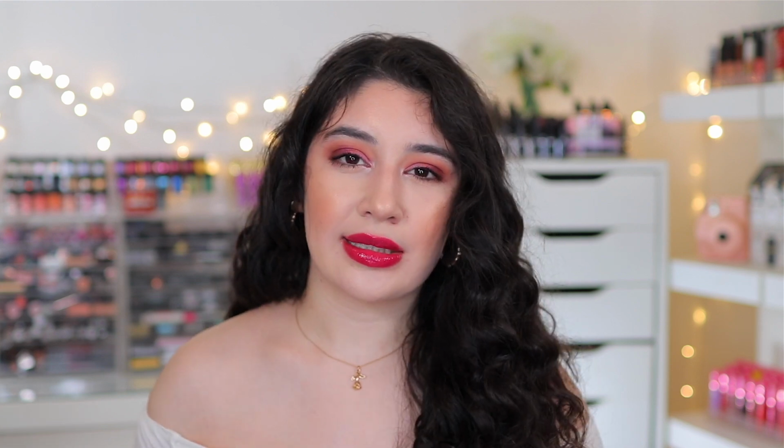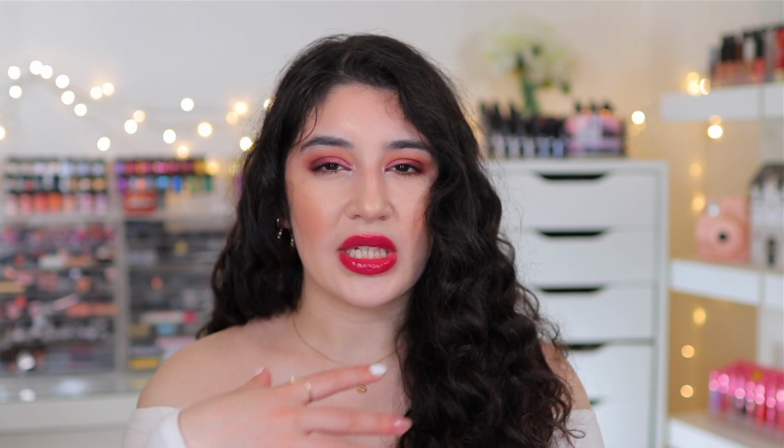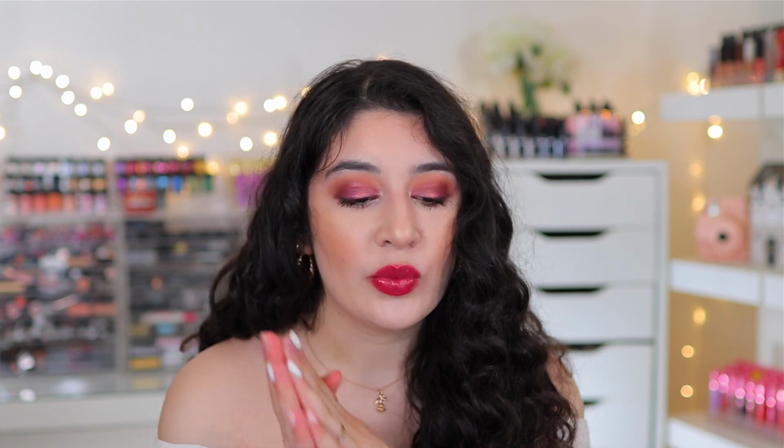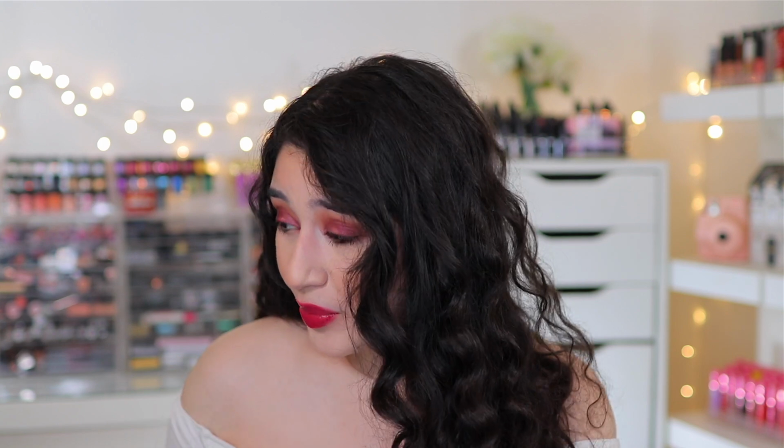Only downside to this collection is the shade names and the color story. The shade names are fine, but I just feel like it didn't represent the colors. Like a shade called Ice was brown, and certain shades just didn't match with the character. So that's the only thing, which I know I'm not the only one. A lot of people did comment that as well. Apart from that, everything else was fine. Everything else I absolutely loved.